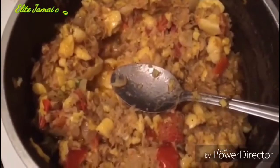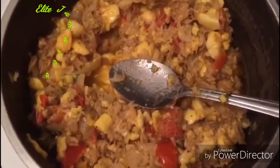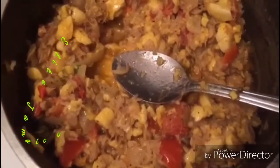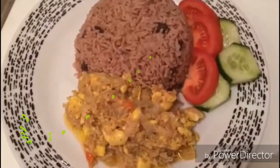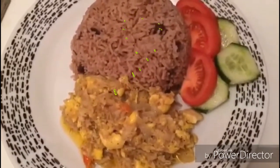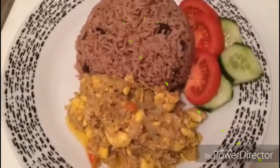Number 9. Ackee and Saltfish. Ackee and saltfish is the national dish and one of the most unusual dishes you will come across on the island, particularly because it's served for breakfast. It consists of ackee, a locally grown fruit, and codfish, which are sautéed together and seasoned with onions, Scotch bonnet peppers, tomatoes, and allspice. The result is a tasty contrast between sweet and salty, which takes some getting used to, but definitely grows on you fast.